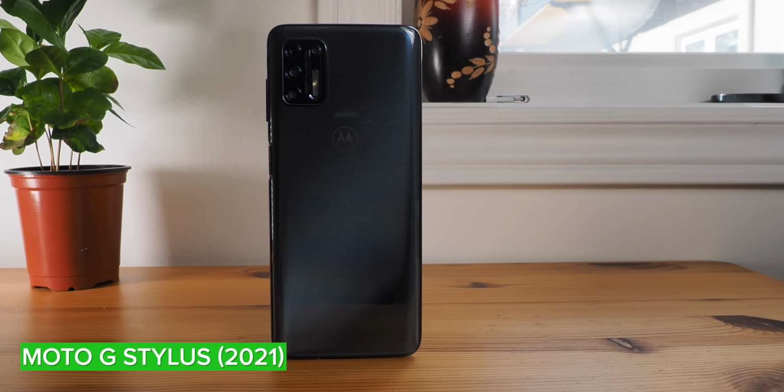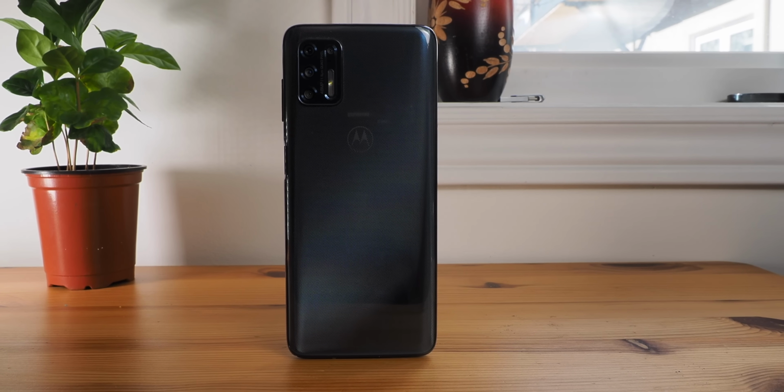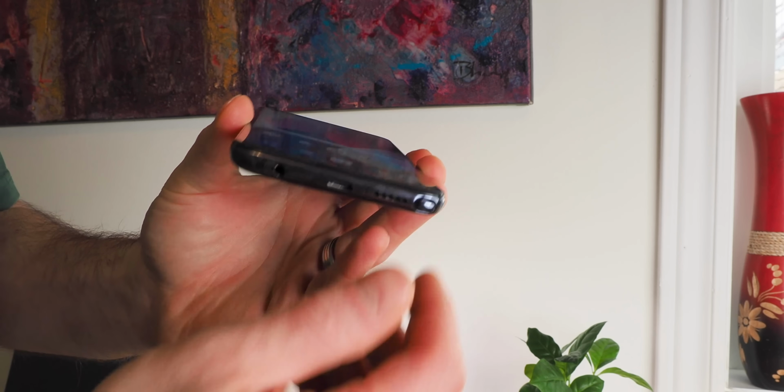The Moto G Stylus is one of the more expensive Motorola phones available right now in 2021, as far as the budget lineup goes, retailing for $299. However, outside of a slightly smaller battery, you're getting pretty good upgrades across the board. One of the most notable changes is that the 6.8-inch display is upgraded to a full HD resolution.